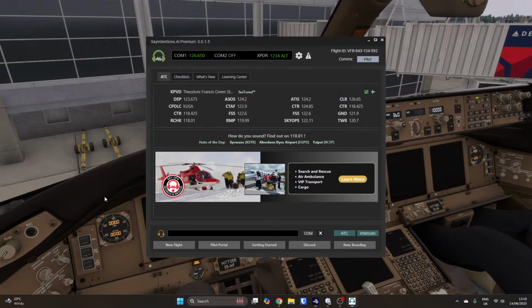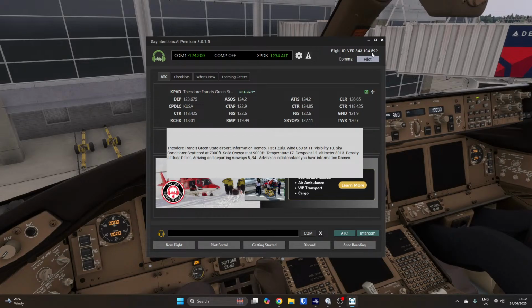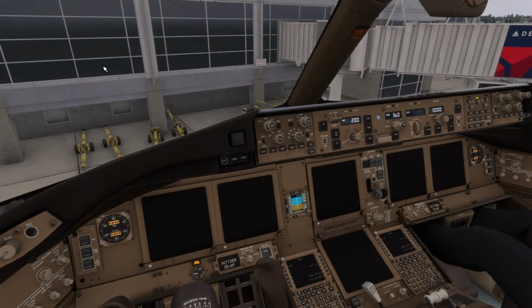So before we do that, we need the ATIS information. So let's go to ATIS. State Airport. Information Romeo. Information Zulu. 1351 Zulu. Okay, so we go back to clearance. Providence clearance, virtual 073 with information Zulu requesting clearance to Toronto as filed.